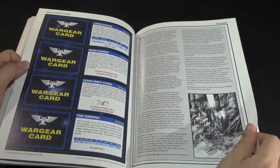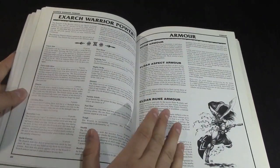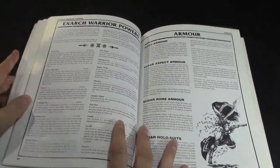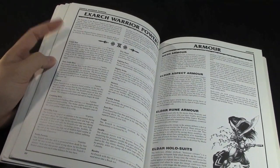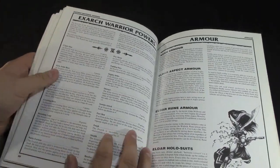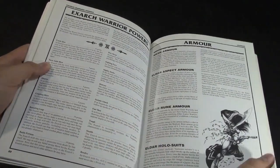All that fun stuff. Spirit Stones, another storied piece there, and then we get into the actual armory and the Exarch warrior powers. So a lot of these are still around. They've changed slightly. Crack shot, that changes some of the +1 to hit and stuff like that. A turn aside blow, disarm. Crushing blow still around. Bounding leap, battle fortune, war shout, fighting fury, mighty strike, distract, sustain attack, fast shot still around. Tough, stealth, and resolve.